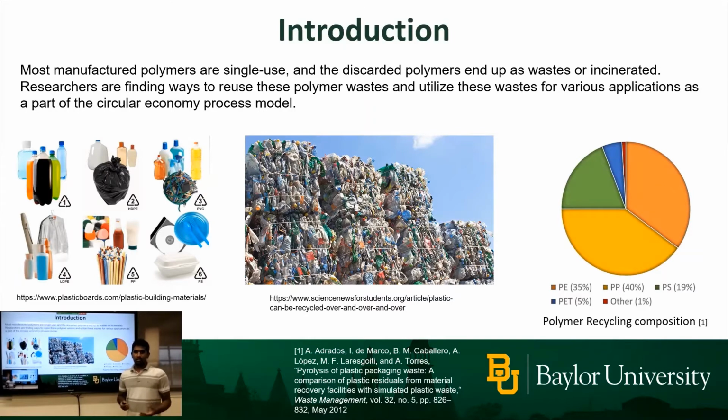A recent study was done to see how much of the recycled polymer is which type, and about 35% of it is polyethylene, 40% is polypropylene, and 20% is polystyrene, and there are some traces of other polymers. If you're able to find solutions for polyethylene and polypropylene, which constitute about 75 to 85% of all the polymers, that's a huge success.